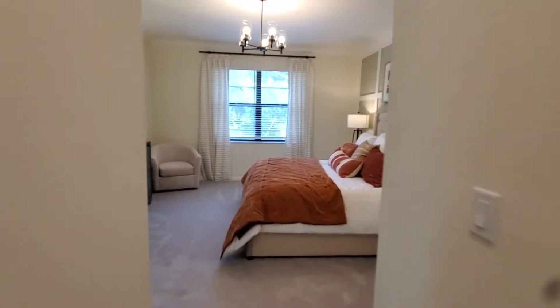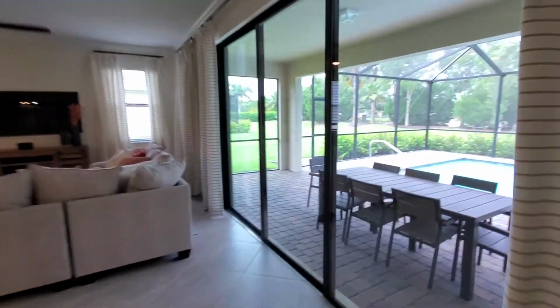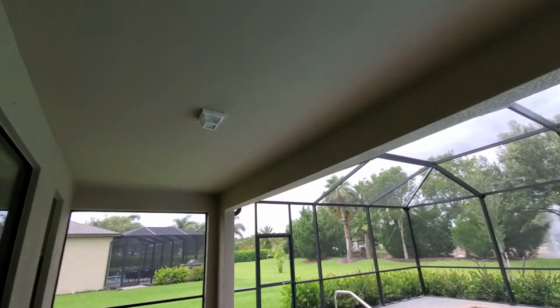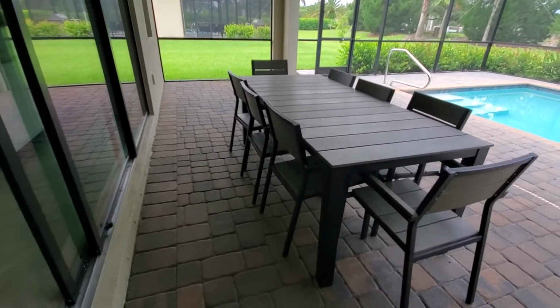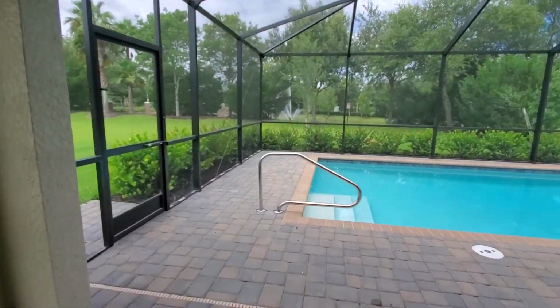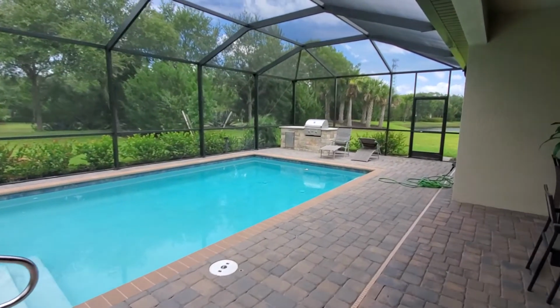Now lastly on this home is the exterior living space. And you've got a nice size lanai under truss. So as we walk outside here, you can see all the space that you have under truss. So plenty of room here for a nice dining table and additional seating. And this home features Lennar's pool package here as well.